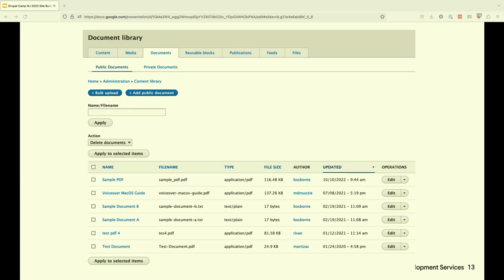This is our document library. So we're using the core media module to handle media. Drupal core considers documents media, which I thought is sort of a little weird of a concept.